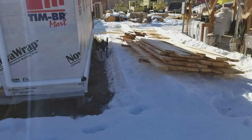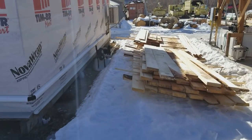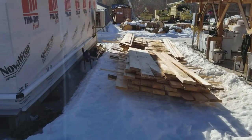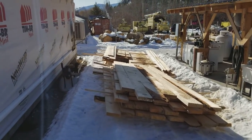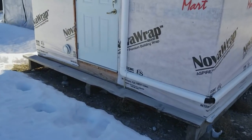So that's the first step. That's hopefully going to be completed in, I don't know, 14, 20 days. That might be a little bit ambitious. After that, we're either going to get some 3/4 inch ply, or we're probably going to mill some really thin 1x4s and go across the floor joists. And then if we want, we can put some OSB.